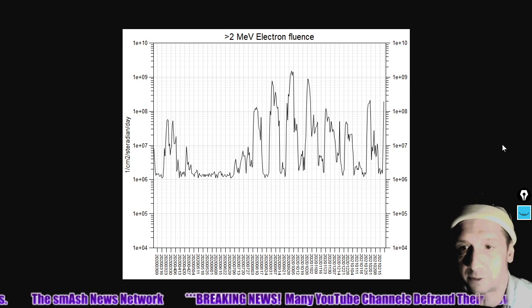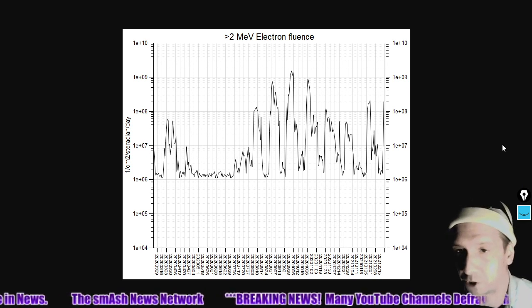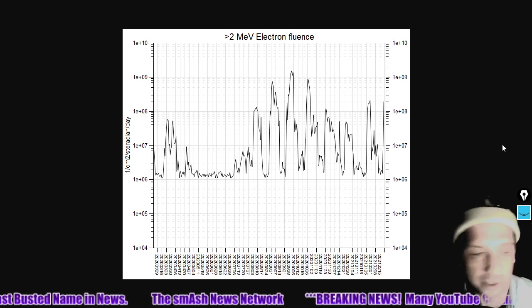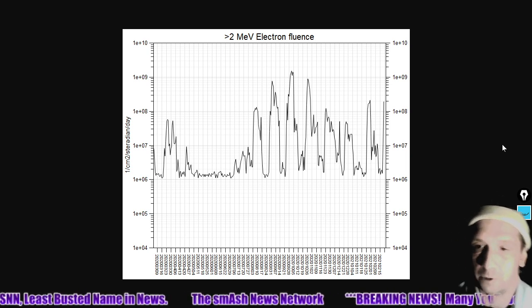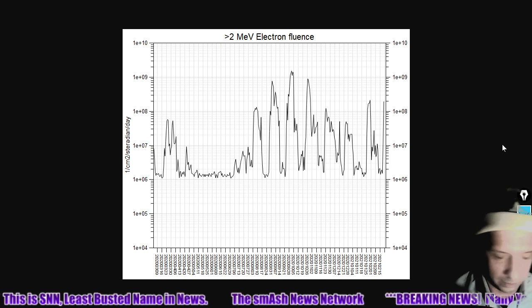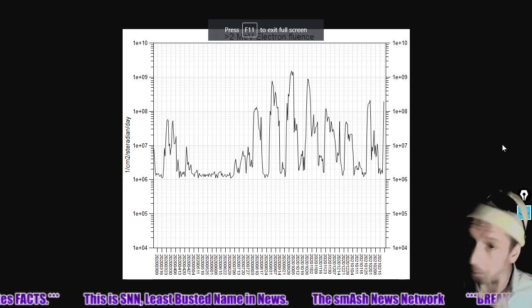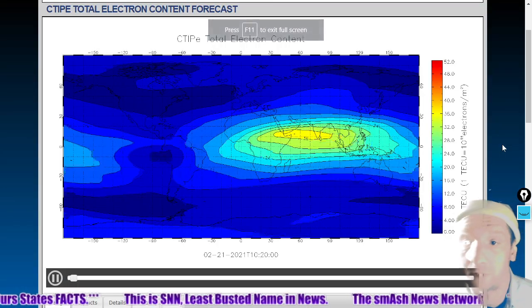And let's look at the forecast. After we put it in context with a 1-year chart, there's the solen.info/solar 1-year chart. Again, you can find this on solen.info, that's spelled S-O-L-E-N dot info. Pretty high levels of electron flux here.